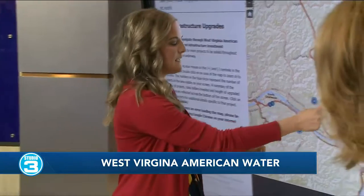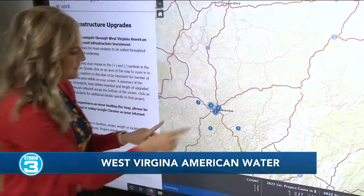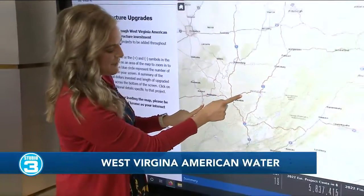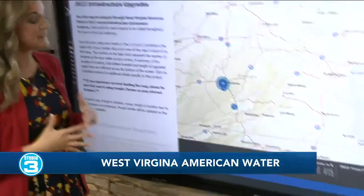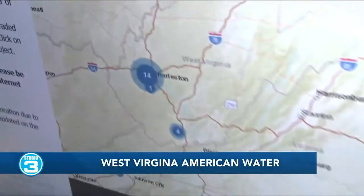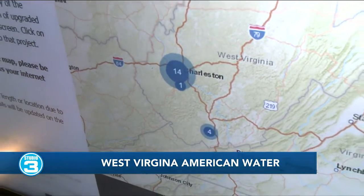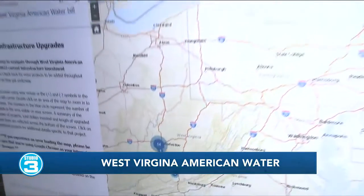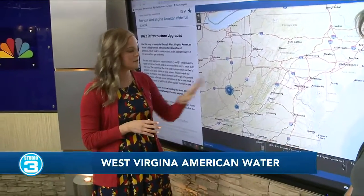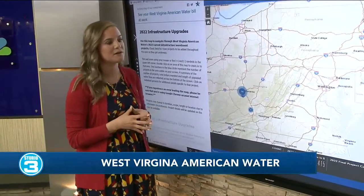But again, we'll see this project count. Right now it's showing about 19 projects. When we zoom out far enough, you'll see that there's about 19 projects. If we just keep going, there we go. So we have about 19 projects currently in progress. This is all the projects that you'll see currently going on in the state, but we expect that number to get up around 50 to 60 projects this year. And again, that's going to be happening all across our service area. Huntington, Charleston, up in our northern operating area, which is Weston, down to the Bluefield, Princeton area as well. So lots of great projects going on.